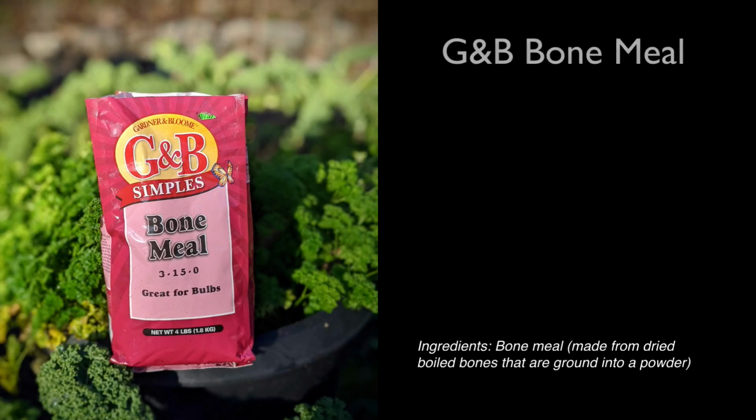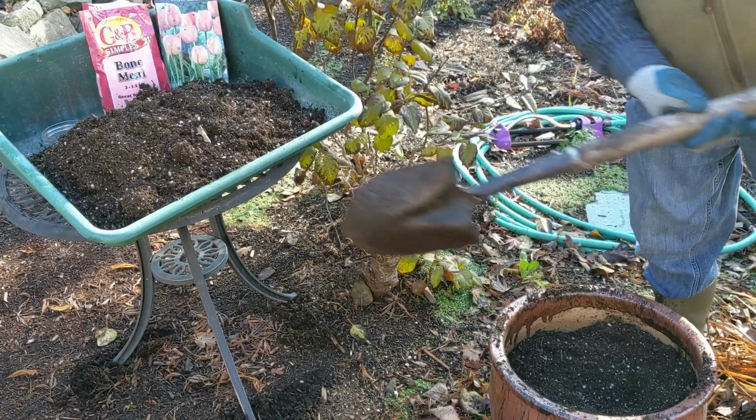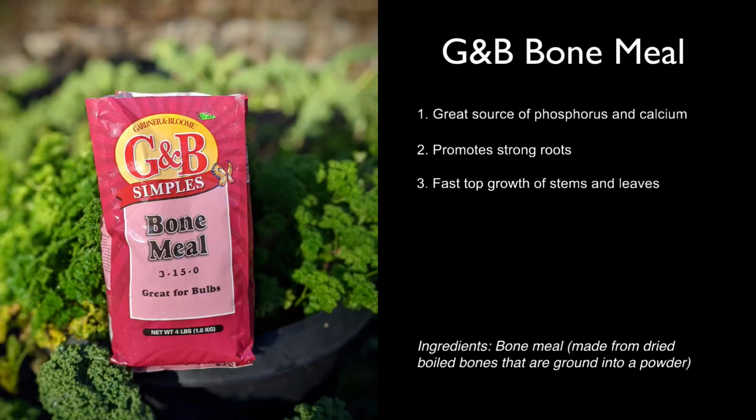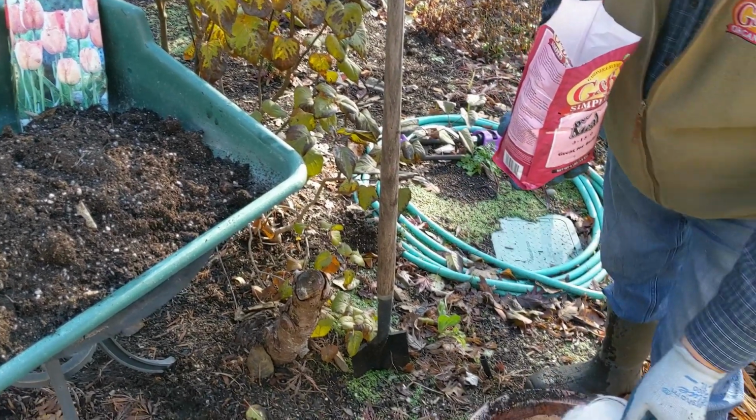Then we have bone meal, which is made by drying boiled bones that are ground into a powder. It's a great source of phosphorus and calcium for growing flowers, bulbs, trees, and shrubs. Using bone meal promotes strong roots, which causes fast top growth of stems and leaves as the roots are able to absorb more water and nutrients from the soil. As a result, you'll have bigger bloom on your flowers, and yields on root crops like carrots, potatoes, and onions will improve as well.